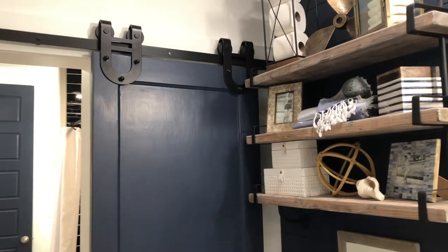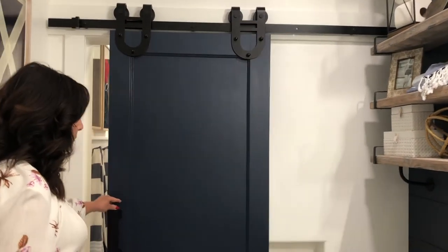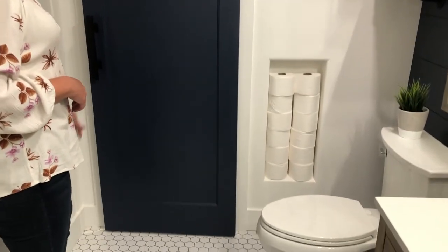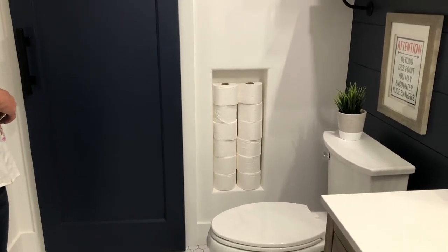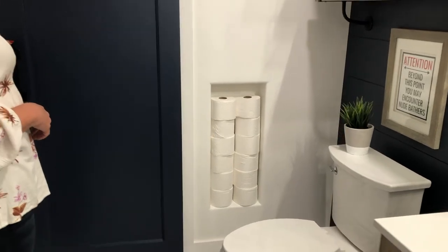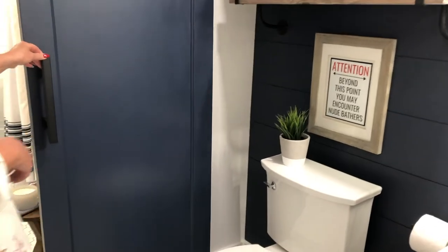We have this fun sliding barn door that we installed. We used an old vintage door and turned it into this farm door, and it is the perfect cover for our hidden toilet paper storage. So my kids think that's pretty cool. Well, I do too. I do too, actually.